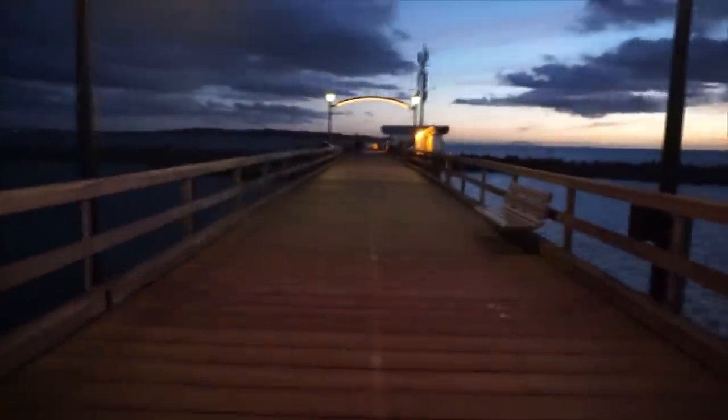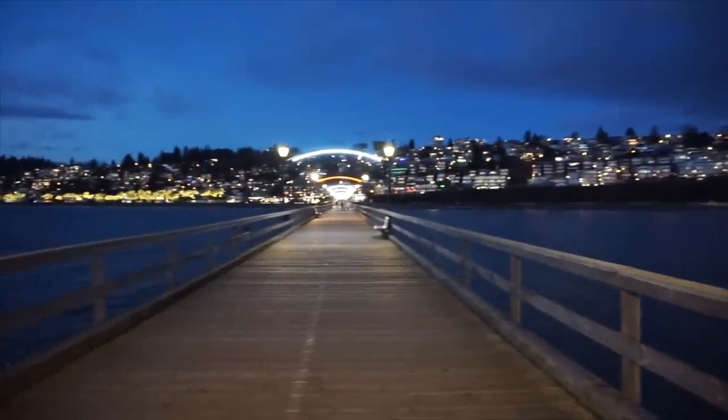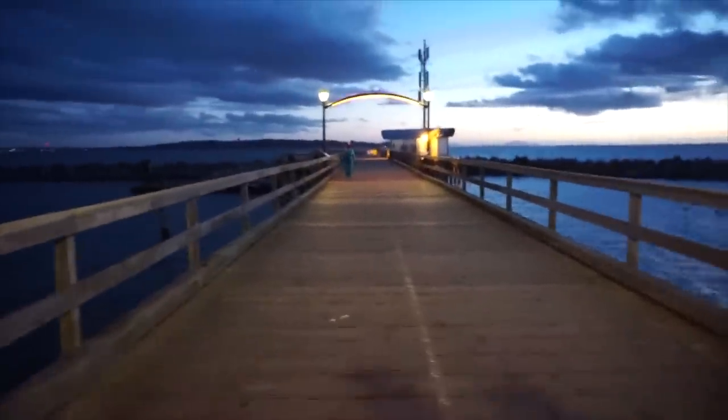So all the boats that were here should get together out on the pier. That's pretty nice, all the lights. It's cool to see the land. You can see all the lights at night here. Pretty cool. I mean, this is a long pier. I still don't know if it's Canada's longest, but apparently.